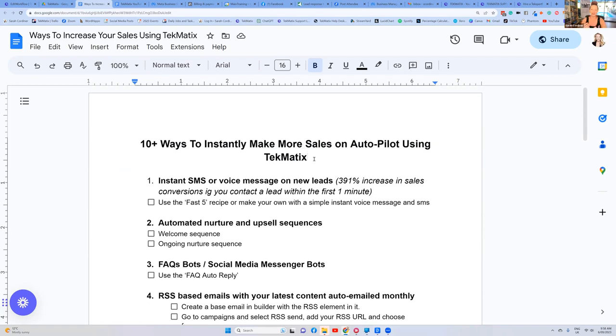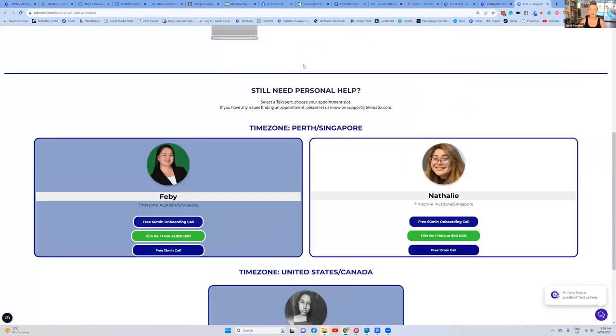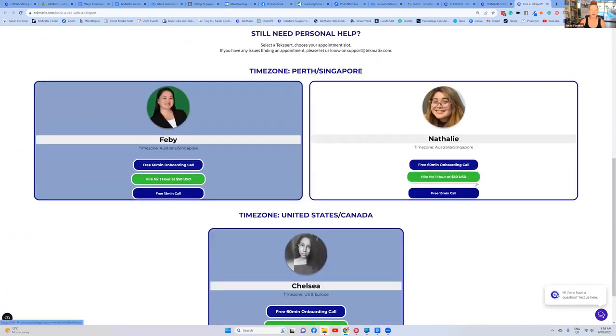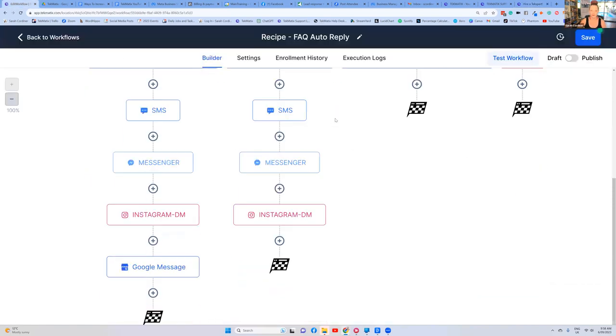I would just create a repeating task in my calendar to go and check it once every 6 months, just to check that our opening times are up to date, that the sales pages haven't changed or updated or whatever. And again, if that freaks you out, you can go to the TekMatix website, click on book a call, and for $50, you can jump on a call for an hour with one of our tech experts who can take over your screen and do this stuff for you.